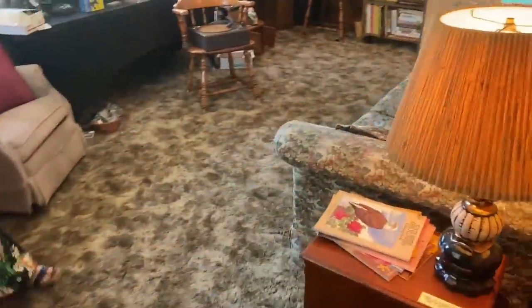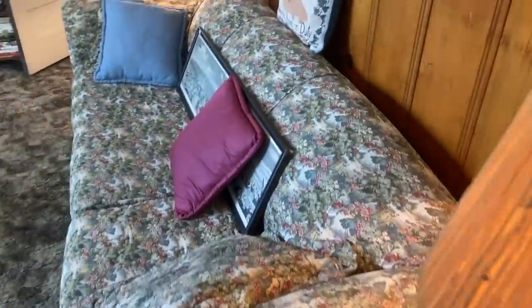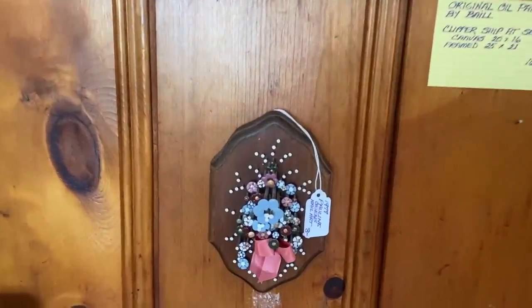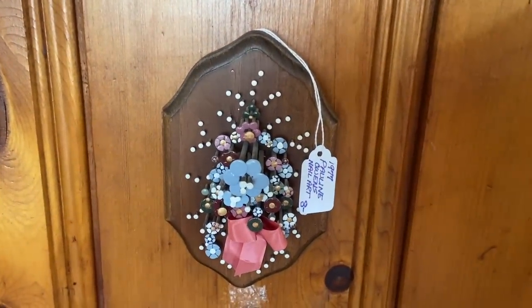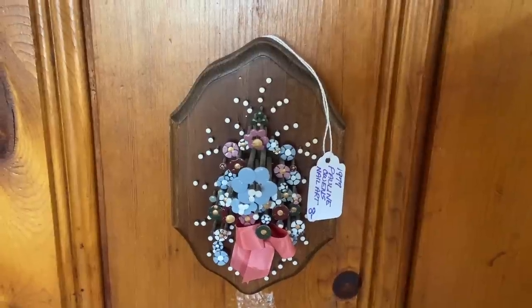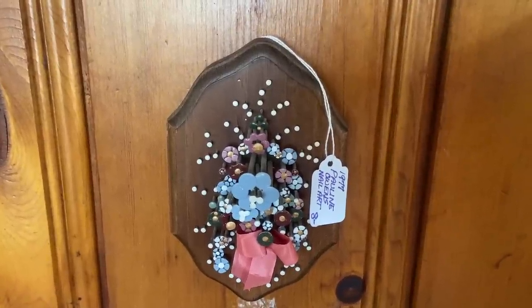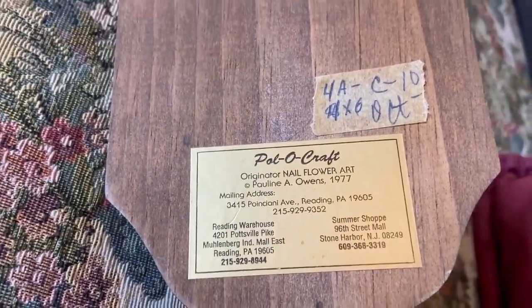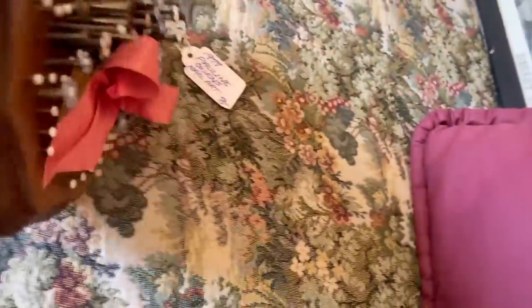A set of flatware, some very ordinary art. I think we saw the milk glass. Ooh, wow, there is a couch for you. Oh, nail art. Yeah, this is kind of fun. This was the thing in the early 80s, and you can tell by the colors, but you would use nails to make designs. And it actually, yep, see, this is a professionally done thing, 1977, out of Reading, Pennsylvania.